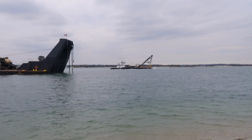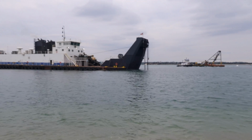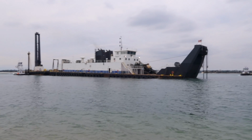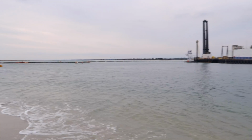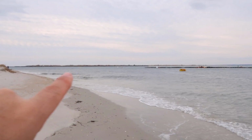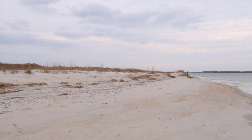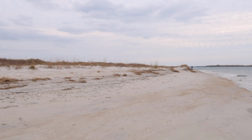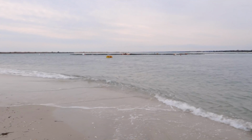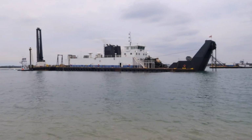You see that tugboat over there pushing that barge in position. And right here is the main working machine that's dredging all of that sand. Then it just runs along these pipes they have in the water. It looks like they got buoys over here, so some of the piping would be underneath the water as it makes its way to the far side of the island, which is the actual beach side. We're on the intercoastal waterway side right here, but yeah, that is pretty awesome to see this thing this close to the shore.